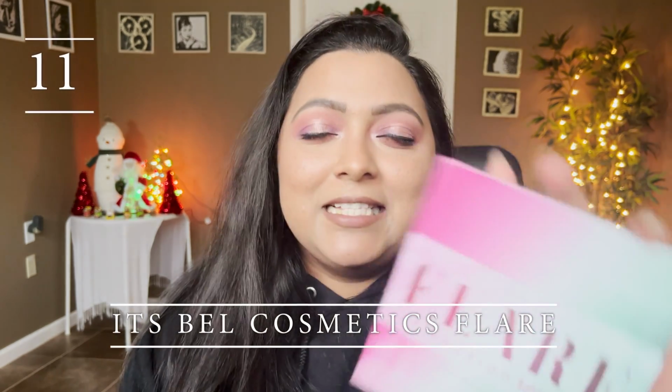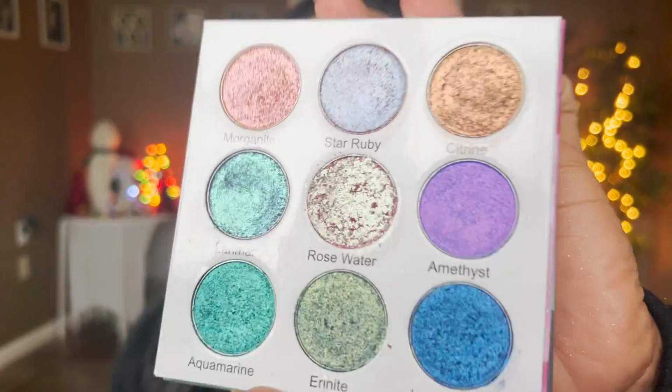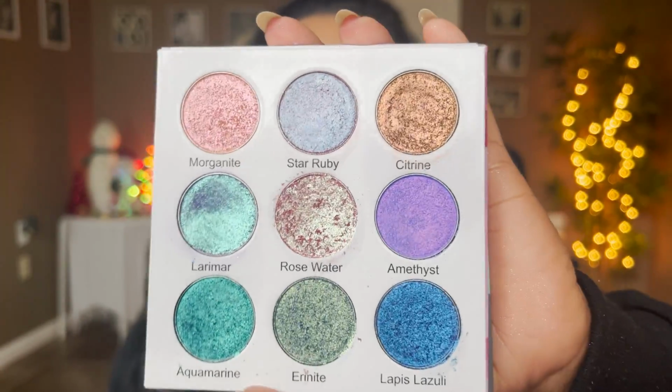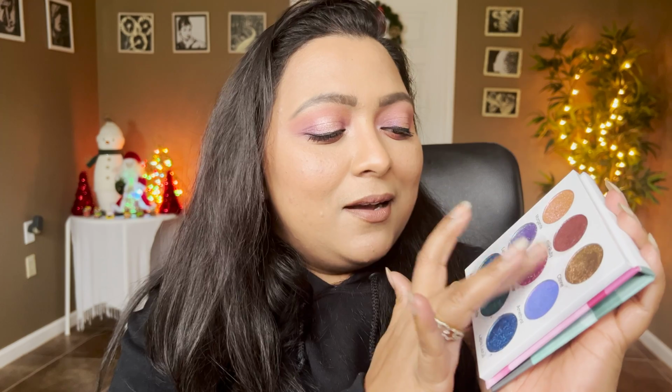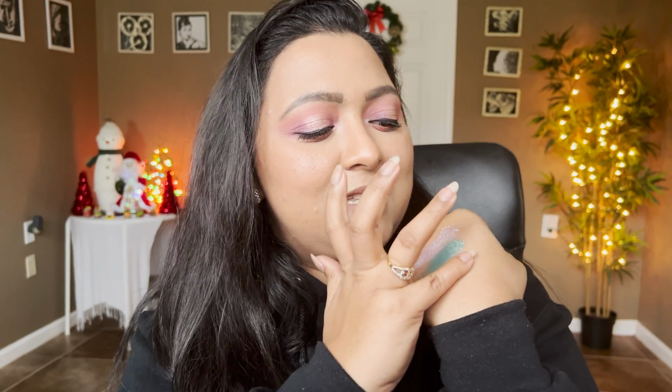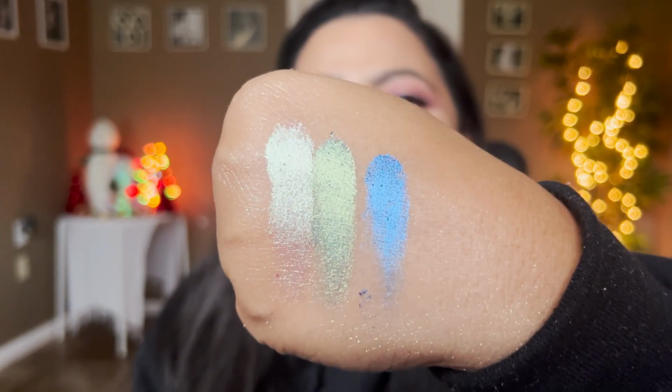On to number 11. It's Well Cosmetics Flare Collection Remix palette. Are you surprised? I don't think so. I rave about this palette all the time. If you love greens, purples, and pink tones, you absolutely need this palette. This is another duochrome, multichrome palette. Oh my god, how much I love this. It's stunning. Stop. Just stop. Oh my god. This is stunning.